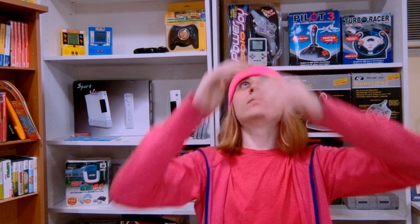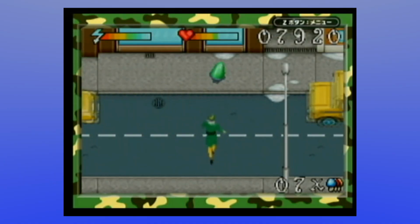Oh god, Buddy the Elf, watch out, there's a car.